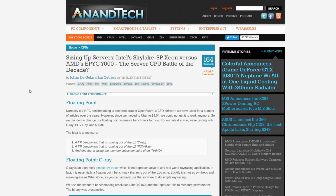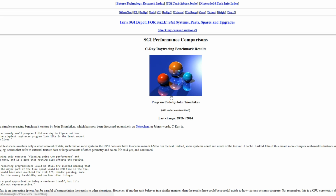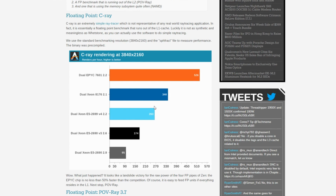Now moving on to floating point performance, and something where we've seen Ryzen perform extremely strongly, and in C-Ray, which is a very simple ray tracer, and likely to be one of Epyc's best results, it comes in a massive 50% ahead of the new Xeons. This is a highly synthetic test though, and not one that I would put a lot of stock in.